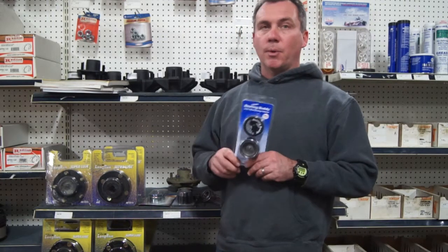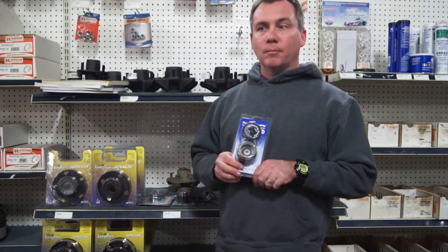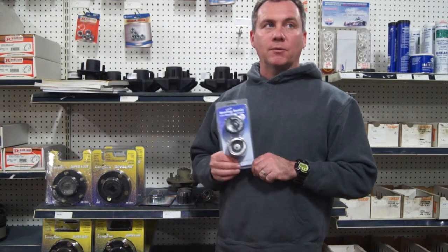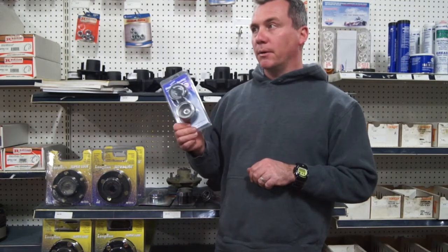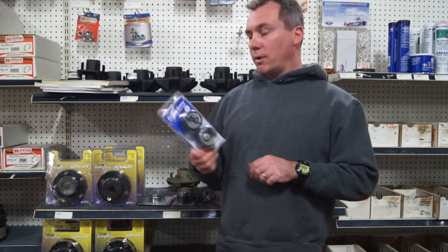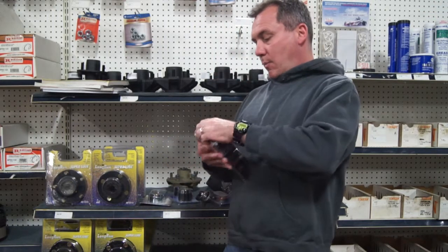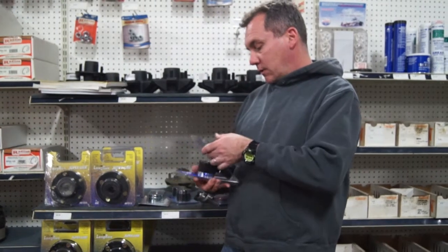A lot of people want to put a bearing buddy on their trailer. It's not necessary to put it on every trailer, but it is absolutely a necessity on a boat trailer. The reason it's necessary on a boat trailer is that, I'll take one out of the package here and show you just how this works.